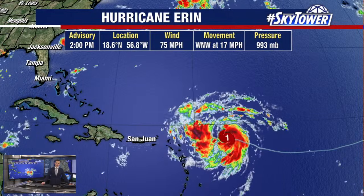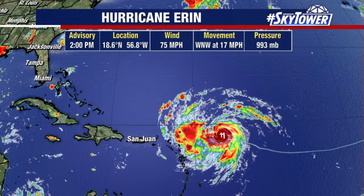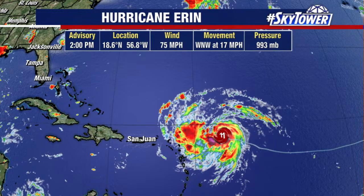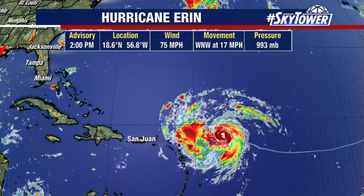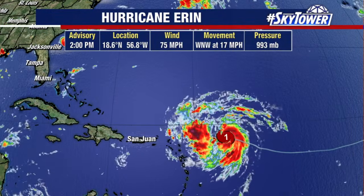5 miles per hour. The 2 p.m. advisory on your screen. It is moving west-northwest at 17 miles per hour, and the pressure is now down to 993 millibars. Location has not changed too much from when we last checked it. I mean, it is moving quickly, but what I mean by that is the angle that it's moving in.